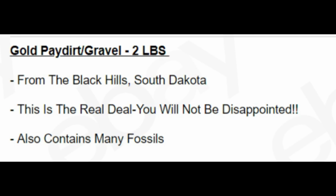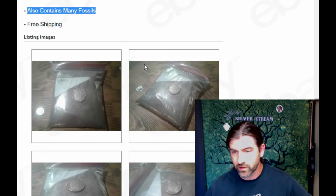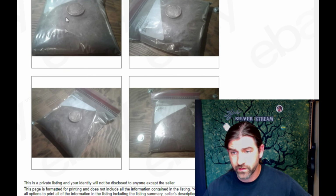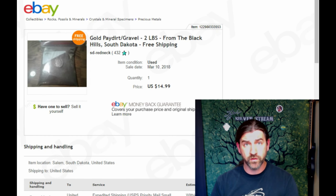Yeah, it says it's from the Black Hills, South Dakota. It's the real deal. You will not be disappointed. It also contains many fossils. So that's a first. I haven't seen fossils in a pay dirt yet. And then it shows a couple pictures here. A Ziploc bag of dirt. So yeah, cool. Let's bring it over to the panning station and see what it looks like.